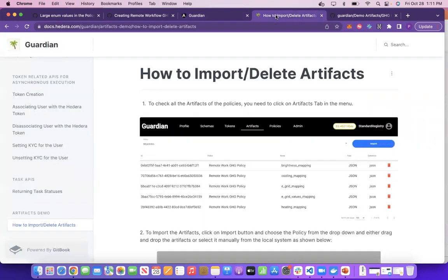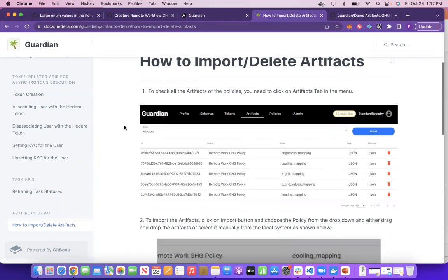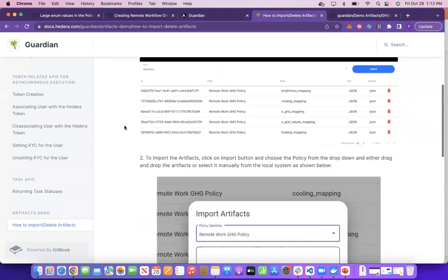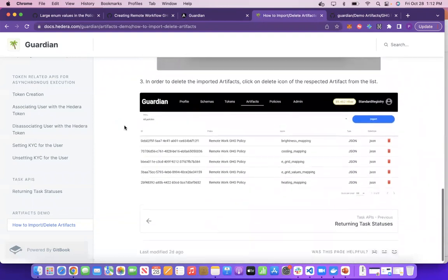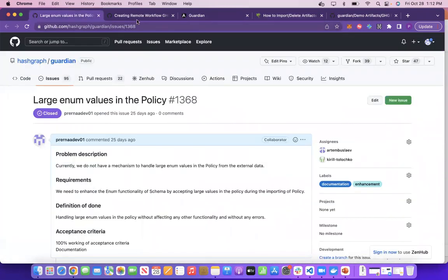To get more info on the artifacts, we have added our whole documentation in our docs, at docs.hedera.com/guardian/artifacts demo, where you see a step-by-step process of how to import the artifacts for that particular policy and how to even delete the policy. So that was the solution for 1368.